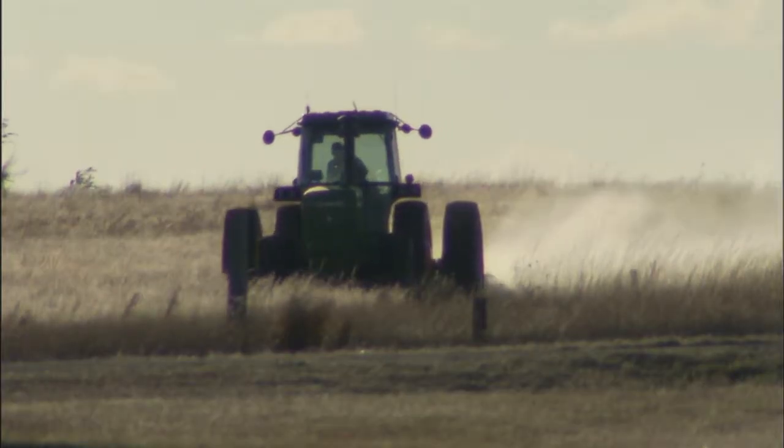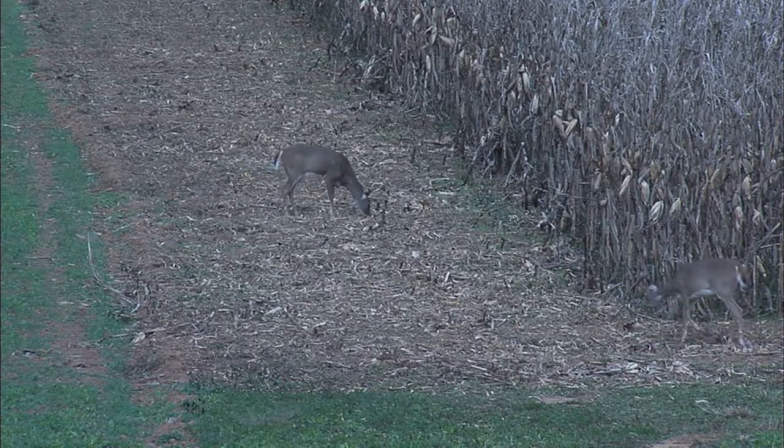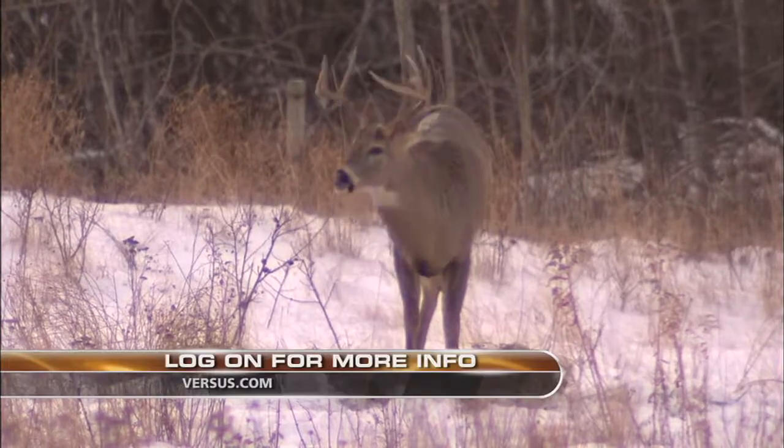The important thing that can be done to improve the habitat for these white-tailed deer in this part of South Dakota is simply planting more agriculture and leaving it available to them. Harvest a portion of it for a commercial aspect, leave the rest of it out in the field for the animals to get through the hard times of winter.